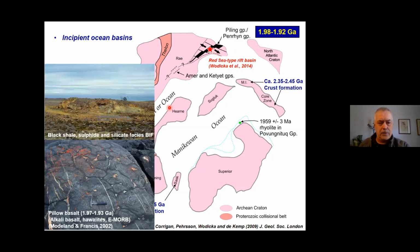And what you have is a huge effusion of incredibly well-preserved pillow basalts, as you see here, interlayered with black shales, sulfidic black shales. And the geochemistry is very similar to what you find in the Red Sea rifts, for example.